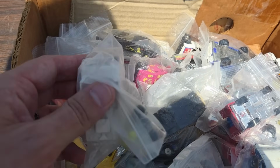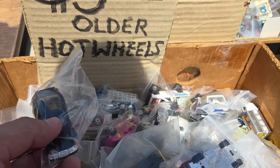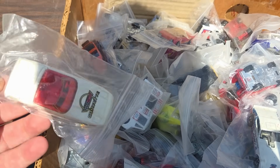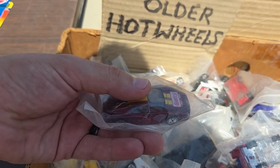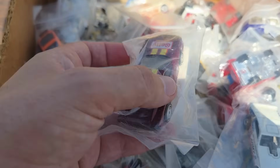I asked him for his information, if I could plug it in, but he said he's not interested in being on camera. I didn't mean him, I just meant promoting his store here, but that's all right. Not everyone cares. Look at that. $3, older Hot Wheels. I wonder why this is more expensive than the other stuff.